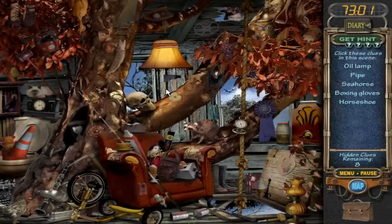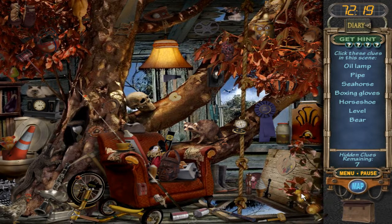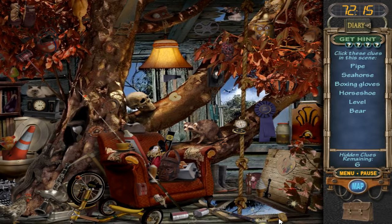Let's head over to the treehouse. Okay, we got an oil lamp, a pipe, a seahorse, boxing gloves, a horseshoe, a level, a bear, and a fish. Man, there's a lot of animals in there in the treehouse. This is kind of a fishy. Oh, there's a fish. The next one is an oil lamp. An oil lamp. Next one is the pipe. Smoking pipe.